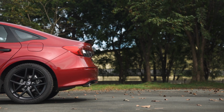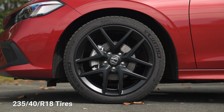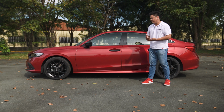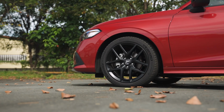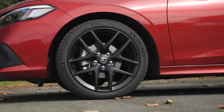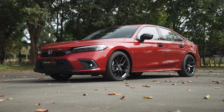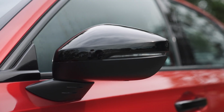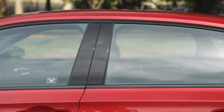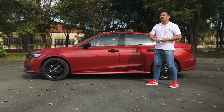But the piece de resistance, guys, has got to be those 18-inch wheels with 235/40 R18 tires. And look at that. They look aftermarket, but they're definitely not. It seems like if you want to go the aftermarket route, you might want to check out the lower trims, but on the RS trim, it's just perfect on this car. Another favorite part of mine, it totally removes any chrome bits on the side. No chrome on the windows, on the C-pillar, on the mags, nothing. You won't find any chrome on this one. It's totally stealth, totally tactical.